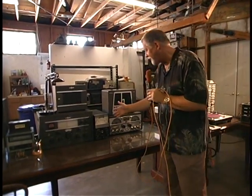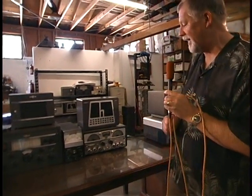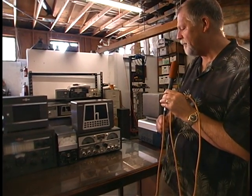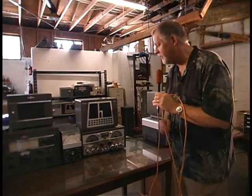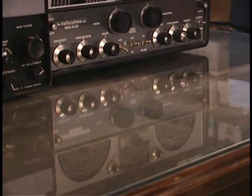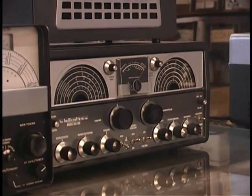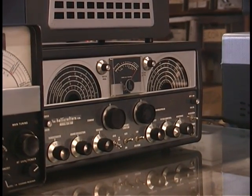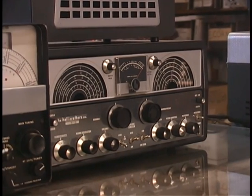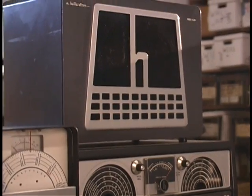Next, we're looking at the original Drake, which was Drake's entry into the single sideband market. It's the Drake 1A. Very nice receiver. I enjoy listening to that. Next to that is the Hallicrafters SX100. Very fine receiver and a beautiful receiver to look at. Just fun to enjoy the beauty and the craftsmanship of that period of time.